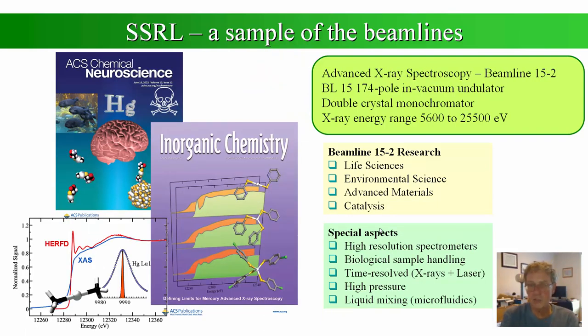Next on my sampler is beamline 15-2. I've taken the liberty of putting a couple of covers from earlier this year of publications that we've had, my group, from this beamline. Actually, it's from this beamline and from the same hardware that was based on 6-2 before it was moved to 15-2. 15-2 is a brand new beamline, effectively.